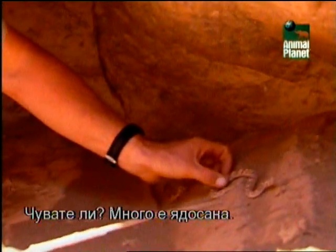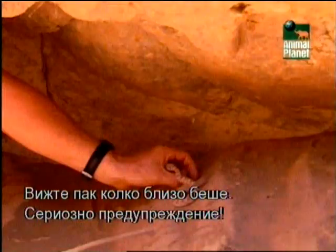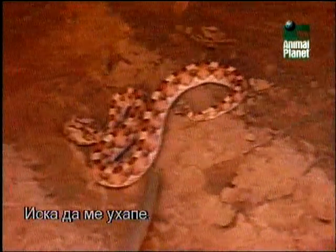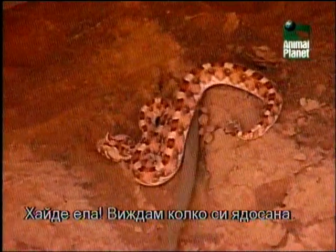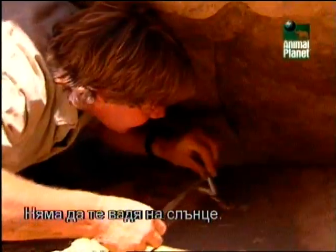I can hear him. He's all grumpy. Whoops. Take another look. How close was that? A real danger warning. Wants to bite me now. Come on now. I see how grumpy you are. I won't take you in the sun.